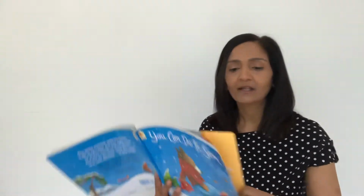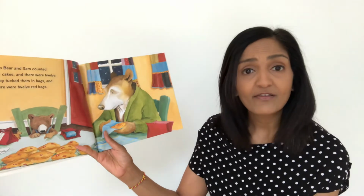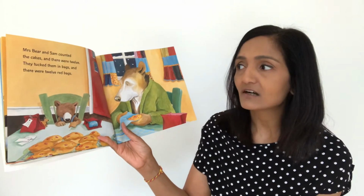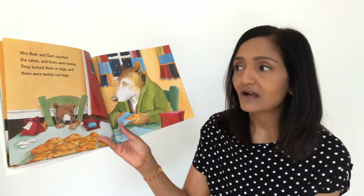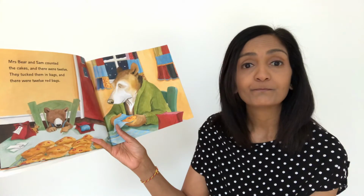Yum, yum. Mrs. Bear and Sam counted the cakes. There were 12. They tucked them in the bags, and there were 12 red bags. Can you remember how many cakes they made?